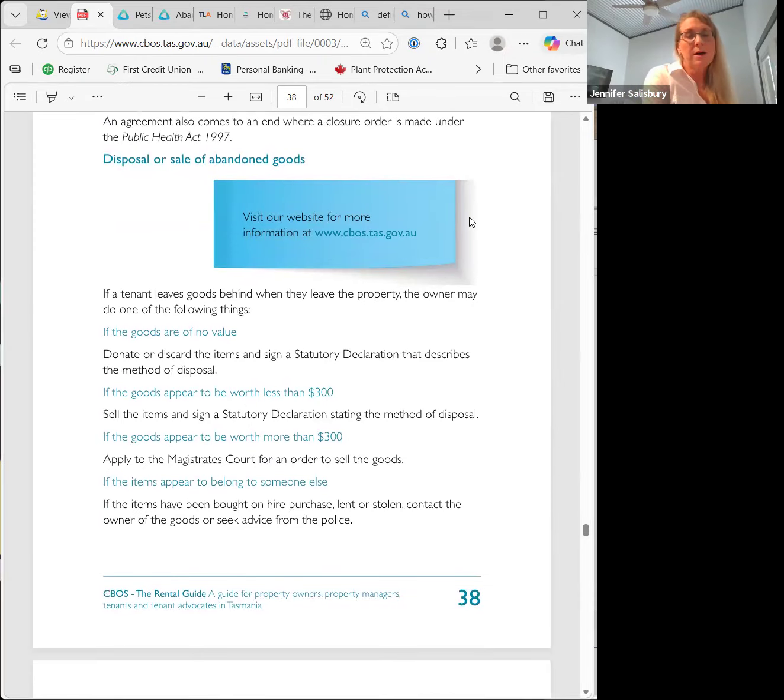Okay, so this is talking about abandoned goods again. Oh, here we go. So, if a tenant leaves goods behind when they leave the property, the owner may do one of the following things. If the goods are of no value, they may donate or discard the items and sign a statutory declaration that describes the method of disposal. If the goods appear to be worth less than $300, they can sell and sign the statutory declaration stating the method of disposal. If the goods appear to be more than $300, they can apply to the magistrate's court for an order to sell the goods.